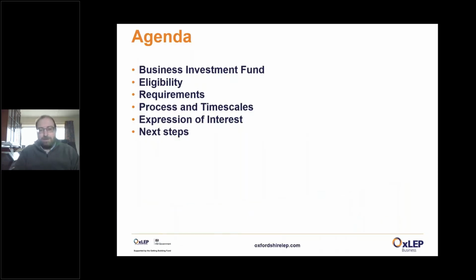I'm going to cover a bit of the background to the fund. I'll talk about some eligibility, the requirements for the grant and the grant projects. I'm going to cover the process and the timescales and provide you with some more detail on the first stage of the application process, the expression of interest stage. And talk everyone through the next steps.